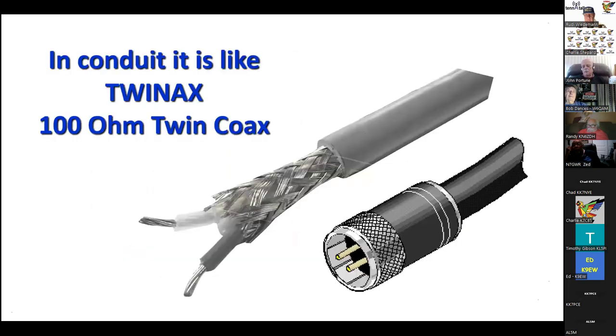In fact, many of you may not be aware of this, but there is a balanced transmission line available. It isn't used much anymore, but it's called TwinAx. It's a 100 ohm balanced transmission line inside a jacket. This is much like what I was doing, putting an open wire line inside of conduit. That's pretty much what this is.